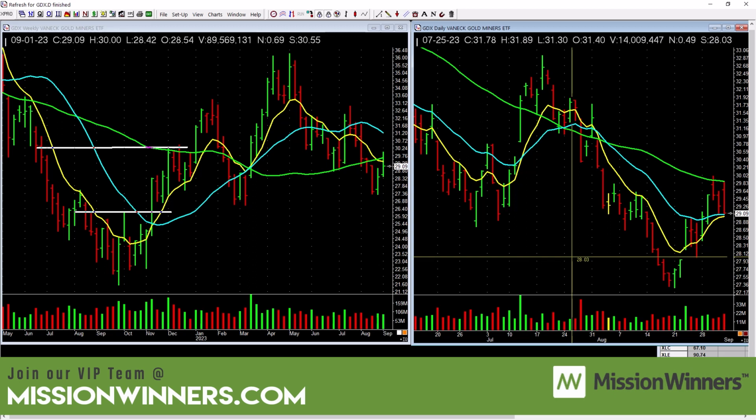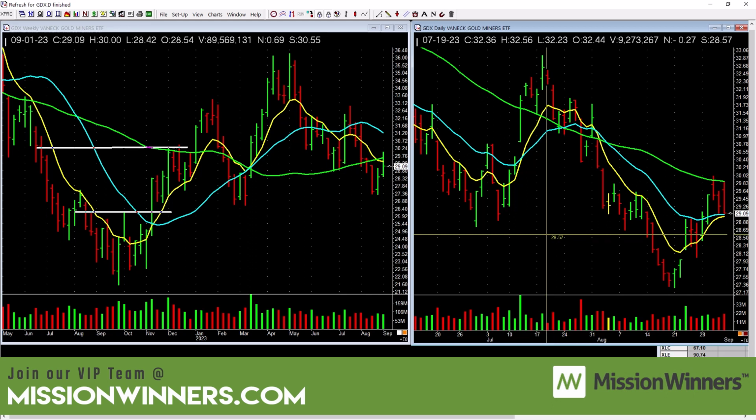Gold miners still lagging. Look at this. It's below the falling 50. Just leave it alone. Maybe it's going to bounce. Why play the maybe game? I'd rather find where there is strength. Strength begets strength. Key on that and life's better.